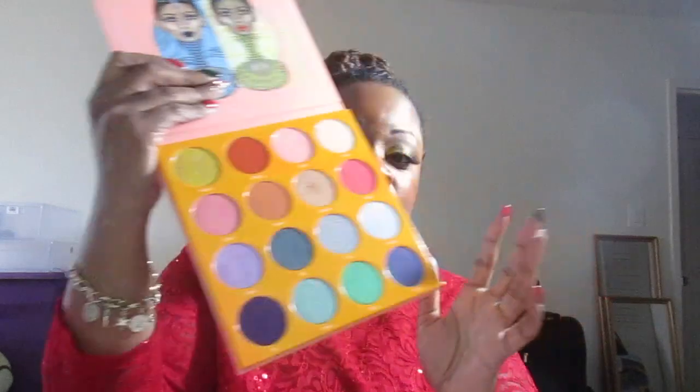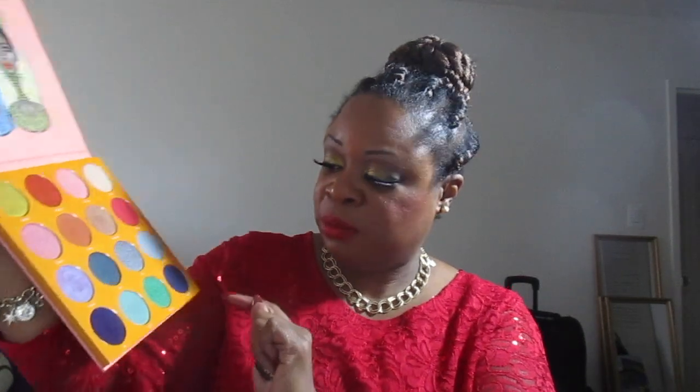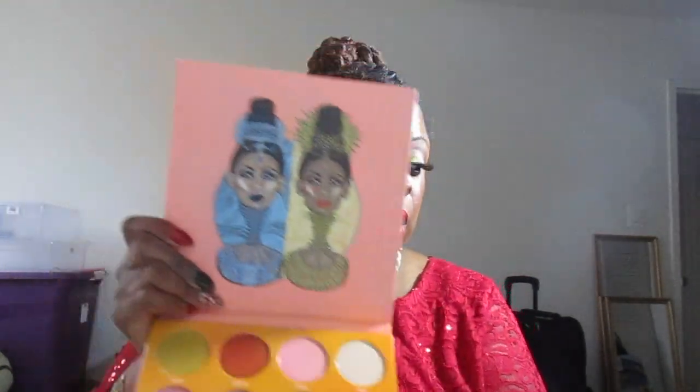And we have the Magic palette by Juvia's Place. This palette I love. I haven't used it too much. I've used it a few times. These are cooler tone shadows. I've used these two colors, I use that color, and I use the matte colors. I need to dig into this, like this color, and then I really want to dig into this color right here. I haven't really dug into this one that much. I've only used it a few times, but I love it, and it's a cool tone palette, which is awesome.